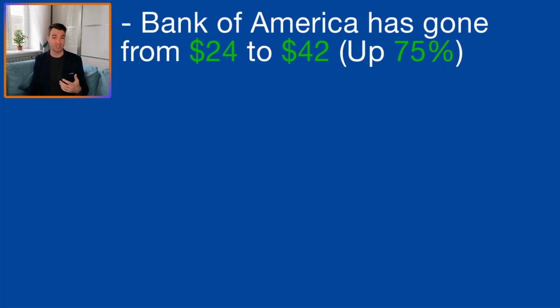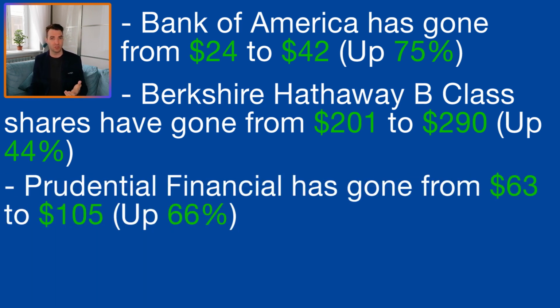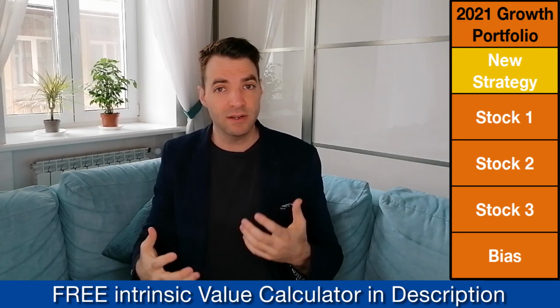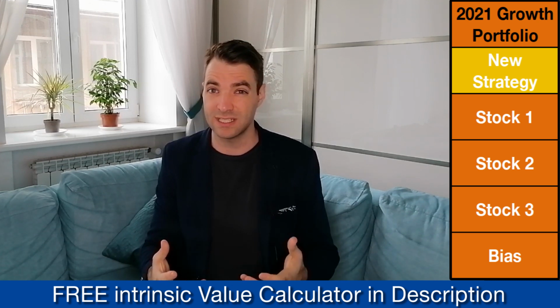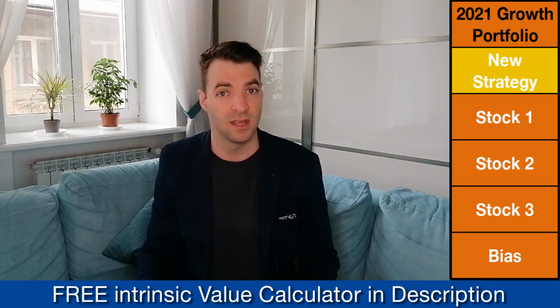So Bank of America has gone from $24 to $42. Berkshire Hathaway, the B-class shares, have gone from about $200 to $290. Prudential Financial has gone from about $63 to $105. And Biogen hasn't moved as much, from $250 to about $270 now. So I think there is still room for all of these stocks to grow further, and it is probably best to hold these and forget about them if you don't feel like doing the research into new companies.